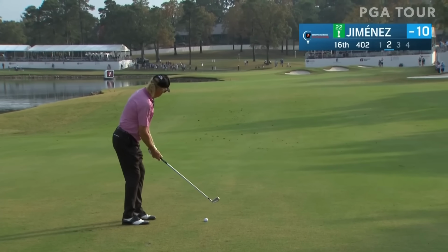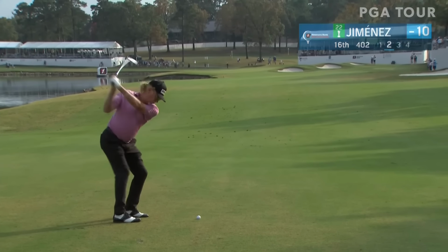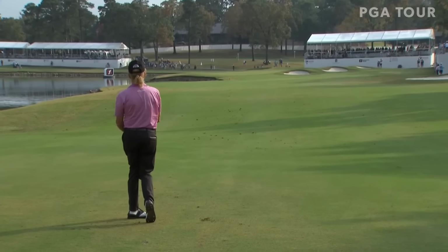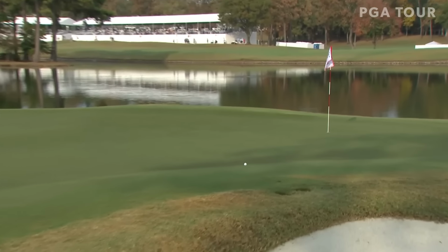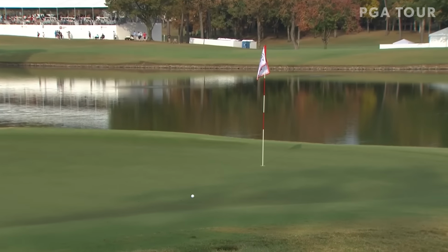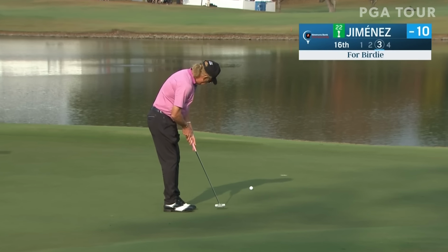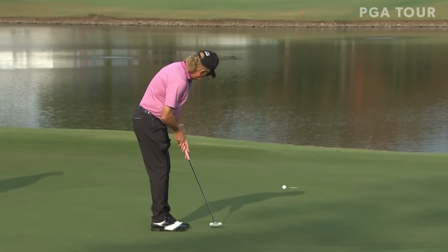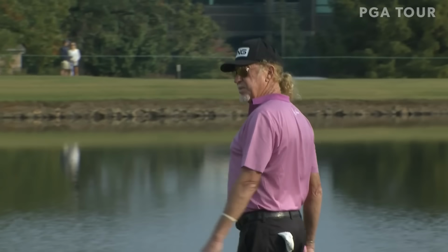Over at 16, Miguel Angel Jimenez playing his second, coming off a bogey at the last. Yeah, dangerous hole location over at that left side. Can't miss anything left. Come down. Come off that side. Come down. There you go. Miguel Angel Jimenez for his birdie. Down the hill. Yes! Bounces back after the bogey at 15.